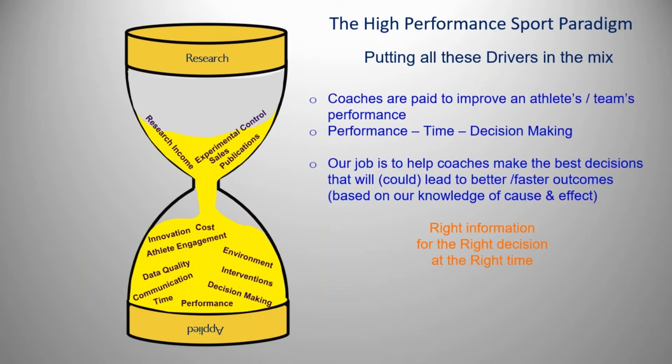So just to give this some context, coaches are paid to improve an athlete's or a team's performance, and that performance is based on time and decision making primarily. And our job as practitioners working with coaches and using technology is about helping coaches make the best decisions that will or could lead to better or faster outcomes. And from a biomechanics point of view, we base that knowledge on cause and effect, understanding Newton's laws or biomechanical principles. But ultimately, it's about providing the right information to make the right decision at the right time.